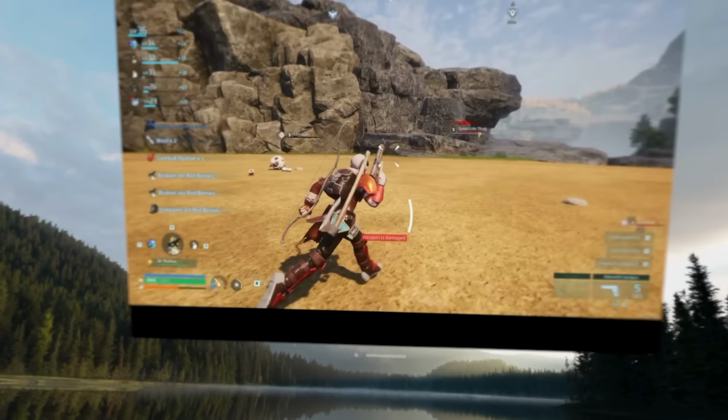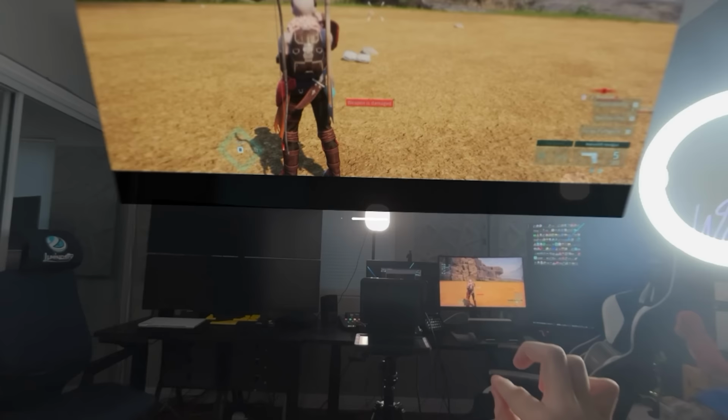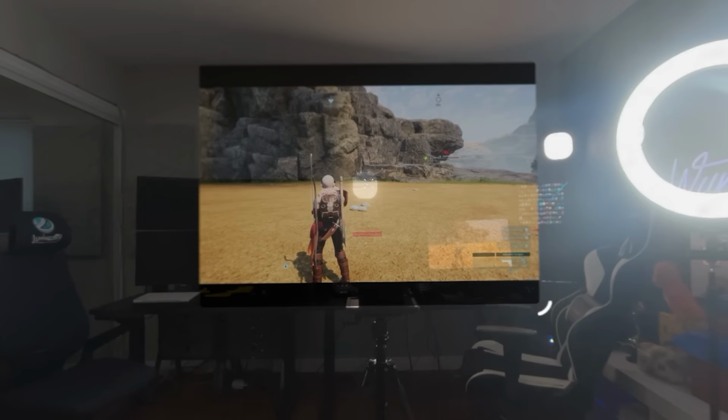I mean, this does look good, but obviously for a more refined resolution, we can get rid of this. We can bring it nice and close. And that's still pretty big, so we can size that down. And then boom, it's like we have a 4K monitor right in front of us. All right, well, there you guys go.